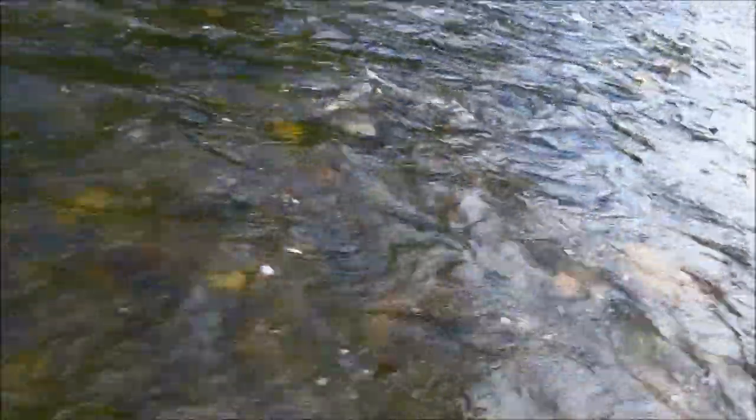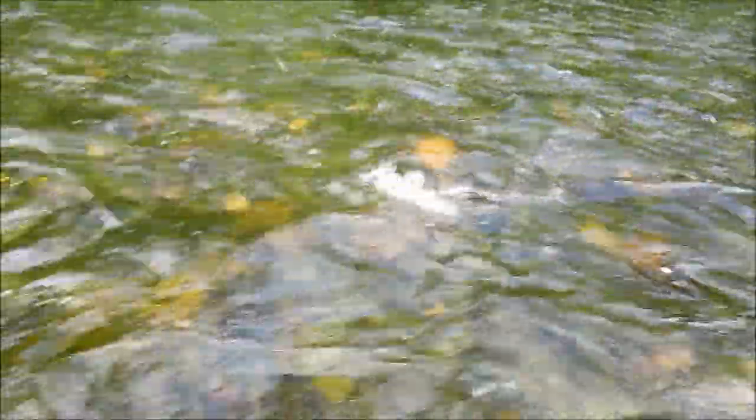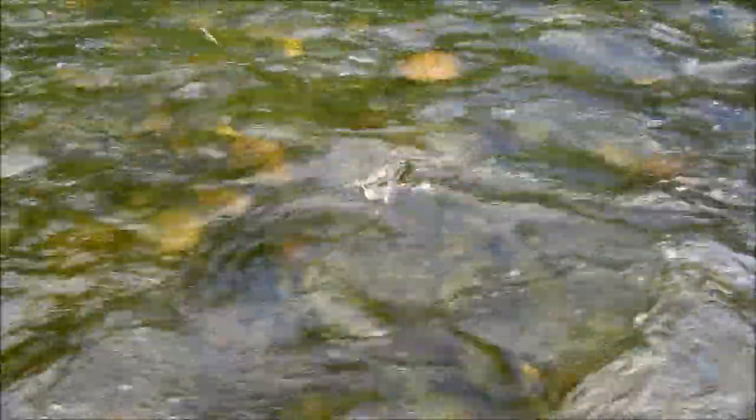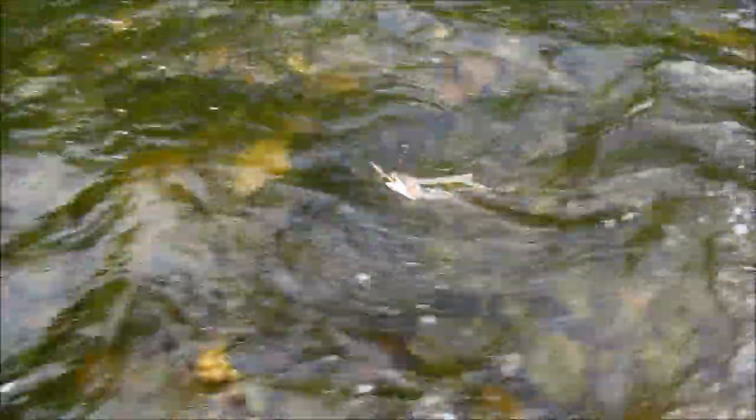I've moved. Just looking at a beautiful big rainbow. I think he's going to toss it though. He's just pulling so hard in this water. I haven't got much control on it at the moment. There he is. Oh, he's a lovely fish. Look at that one. He's a beauty. I'll get him in the net before he tosses it. He's only hooked in that top jaw.